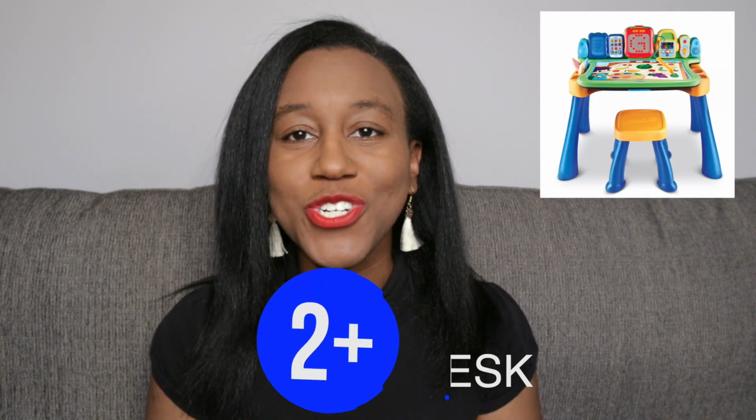I'm going to be talking about Vtech's Touch and Learn Activity Desk. My husband and I got this for our son Noah for Christmas this past year, and we wanted to be more intentional about the toys that we are buying him. We want to make sure that the toys he's getting have not only an entertainment component, but also a learning component. We've been eyeing this toy for a very long time, and we are just so excited we were able to get this for him for Christmas.